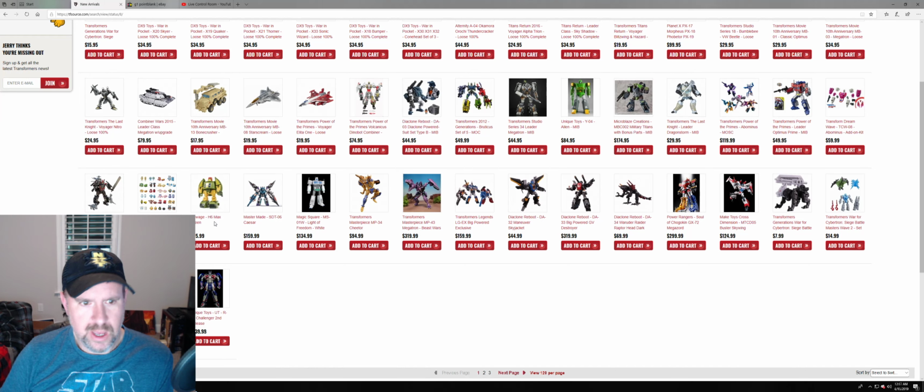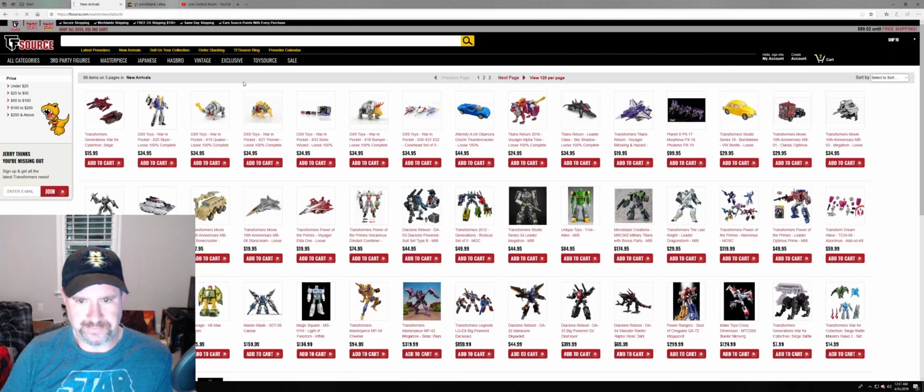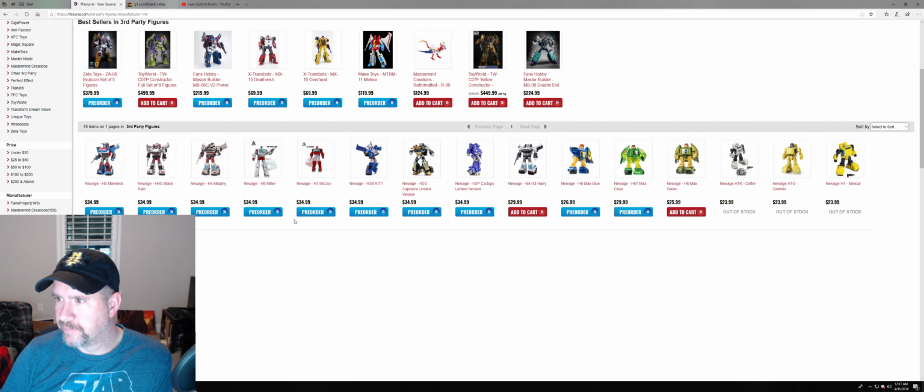Yeah, that New Age. Oh, let's look at New Age, right? What else they got? Because I'm thinking about getting that Bumblebee, but I don't think they have it here. Nope. That Bumblebee looks good. Now the Prowler is very, very small compared to other Legends, but I think they have their own scale.